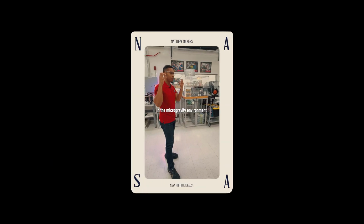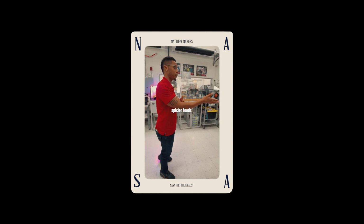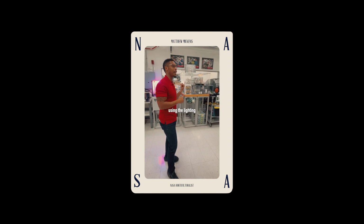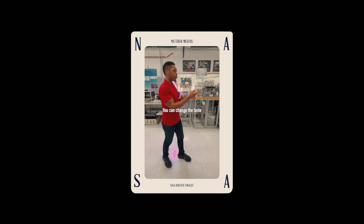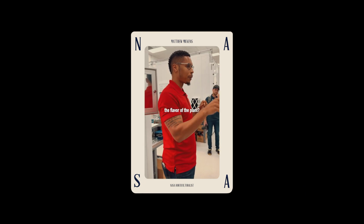In the microgravity environment, astronauts sometimes have reported losing or diminishing their sense of taste. And so a lot of them are asking for spicier foods. Can we modify the taste in space using the lighting that's already available? You can change the taste by changing, for instance, a ratio of certain colors. How does the color of the light change the flavor of the plant?